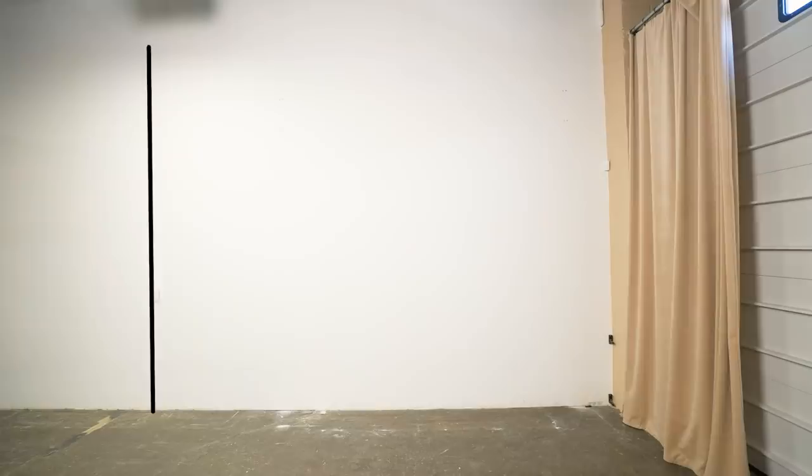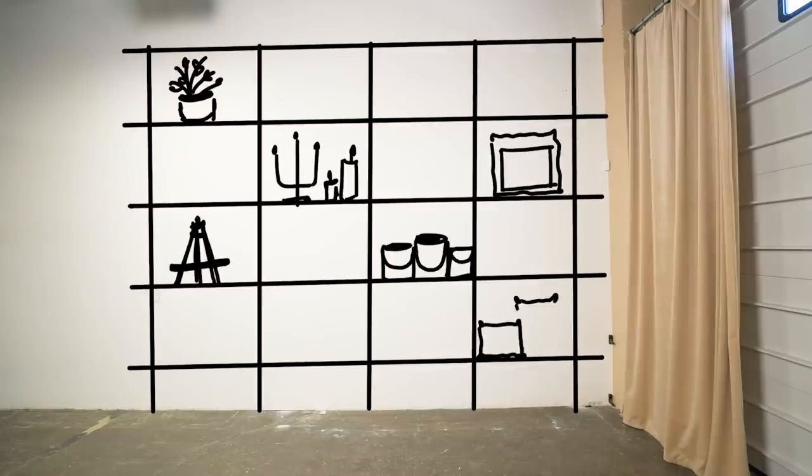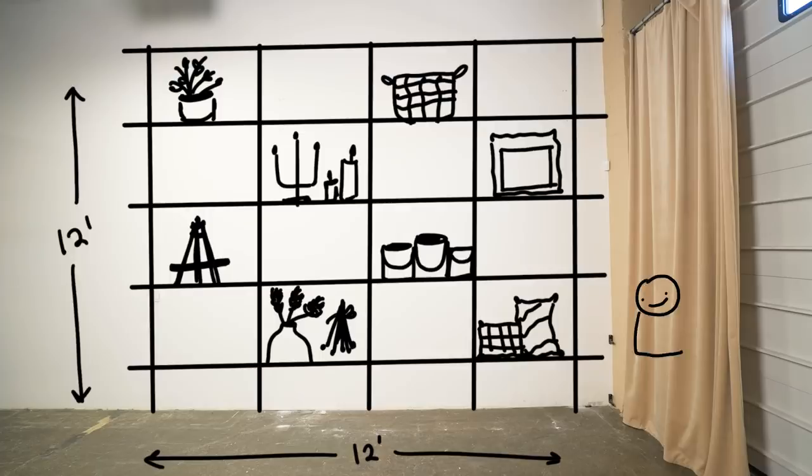On one half of the wall, we're pretty set on making this giant grid shelf unit. And when I say giant, I mean giant, like 12 feet by 12 feet giant. But it's gonna be great because we can put all of our amazing decor pieces in there. Plus it will just be a lot of practical storage for us. And it just acts as a new set to shoot against.